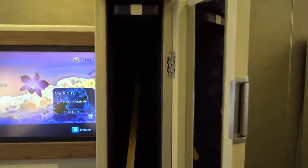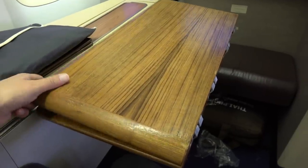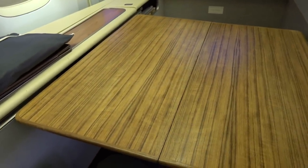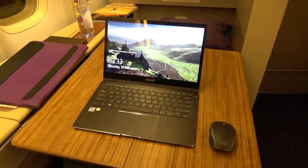I really loved the tray table. It's an old-fashioned solid timber table rather than one of those modern flimsy things. It adds a touch of class and creates a great space for getting work done.